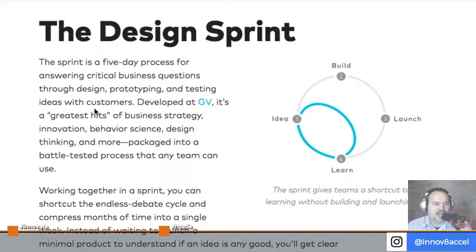A lot of the time, if we take the startup arena, we see individuals in the startup space come up with an idea, and they believe in the idea so much that they just force forward to build that idea out. A lot of startup companies then fail because they didn't have the support structure in place to push forward with that idea and get that feedback from the market to even understand whether or not an idea is actually worth pursuing, and whether there's going to be a market for that idea when it comes to pushing it out to the market.